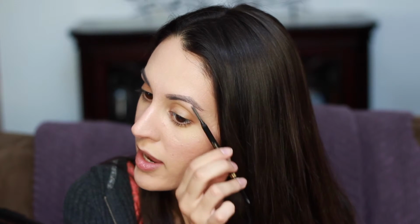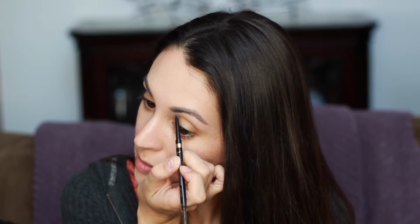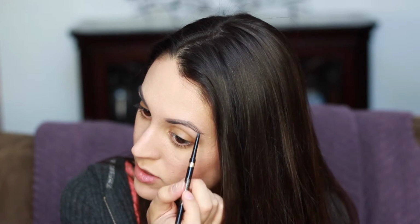I don't know if you guys read my Beauty Lovers tag post that I did not that long ago. I'll link it for you down below. But eyebrows are the thing that I feel like I suck at the most. I don't know what it is about eyebrows that's so freaking hard. Maybe I just have really wonky eyebrows, but I feel like mine never come out as good. If you have magical tips for brows, pass them along because I need them.